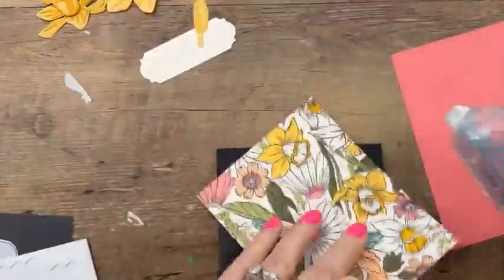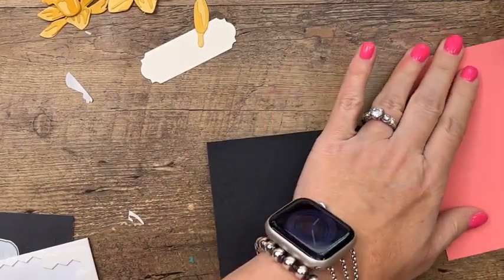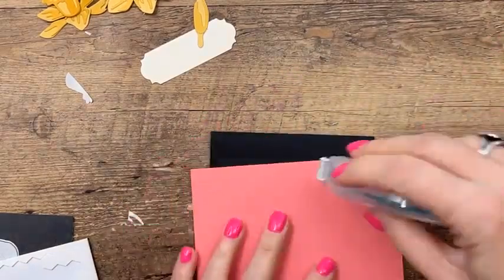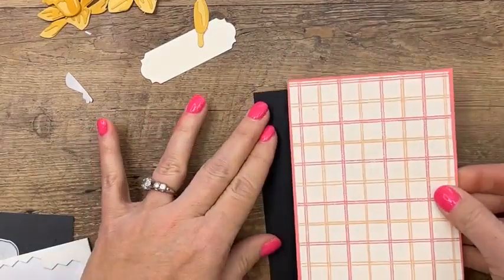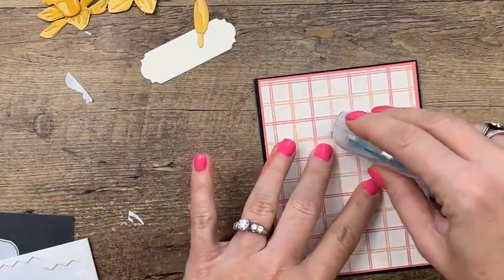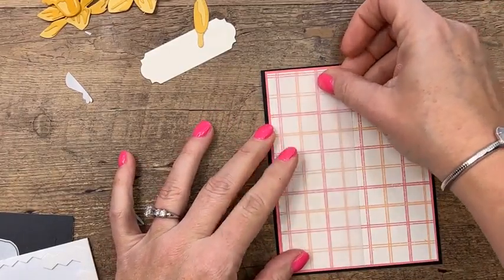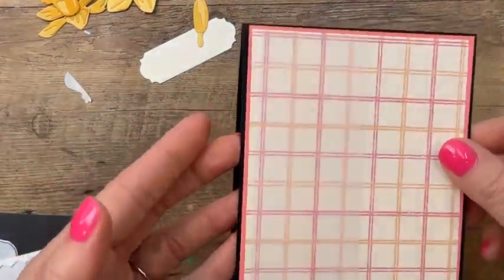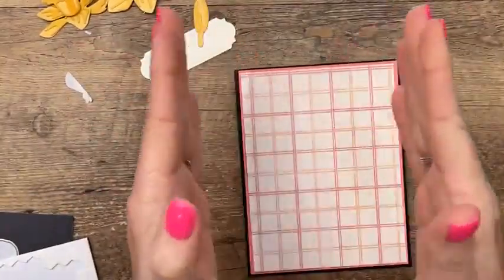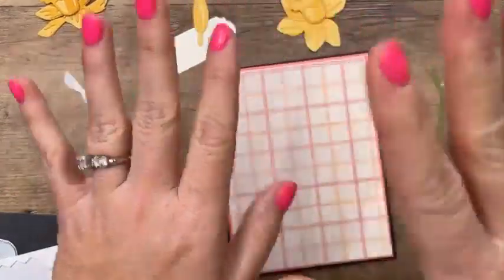All right, so we've got a piece of that DSP. And I'm going to put that right here on a Flirty Flamingo mat. Like that. And then we'll put that flat on our card base. Like that. Now, vellum, I find that Stamp and Seal will work fine on vellum as long as the background is not dark. So the background is light, and I put that on, and you can't even see the Stamp and Seal. When you do it on a dark color, it does show up, but not on a light color. The reason I did the vellum is just to kind of soften that busy paper so that the flower doesn't get lost in the pattern.